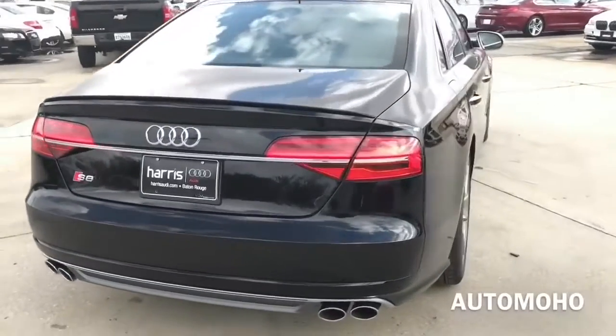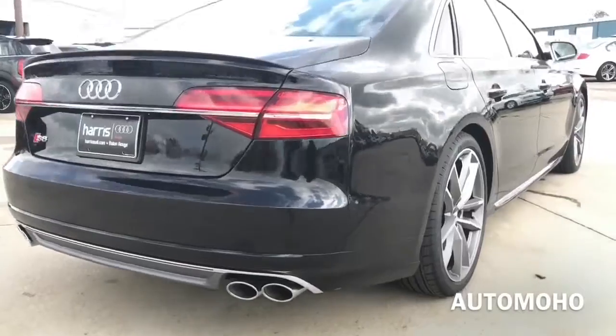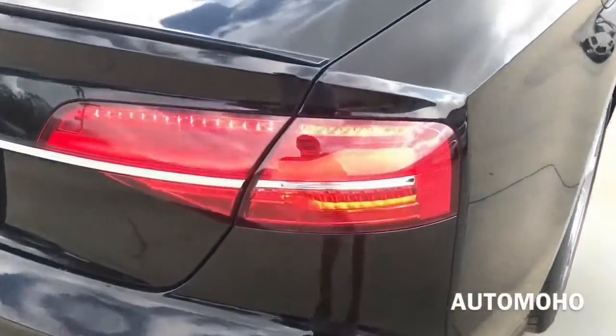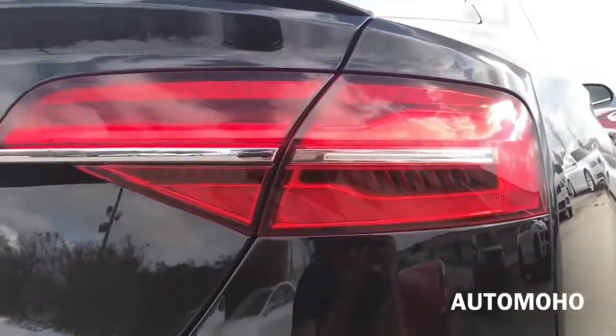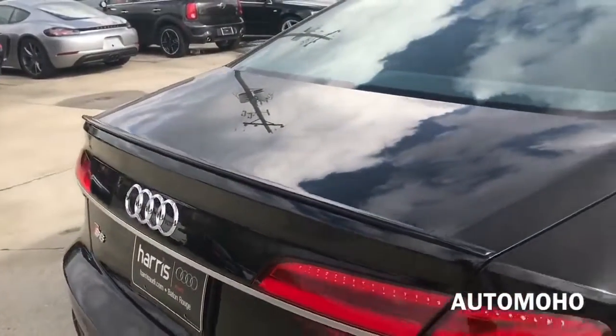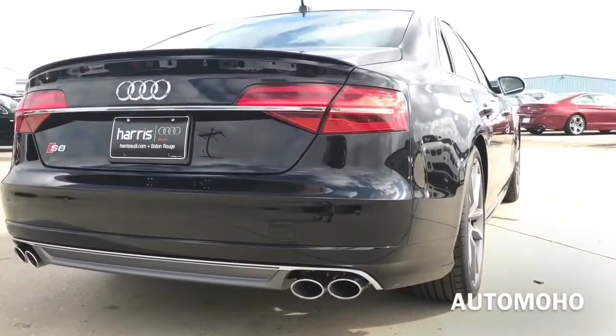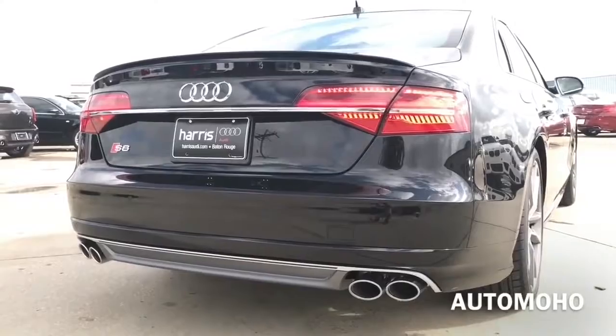Now looking at the back, you quickly notice the iconic LED tail lights with integrated LED brake lights, as well as LED turn signal lights. Very beautiful tail lights. And there you also have the rear deck spoiler. At the bottom is the rear diffuser that frames the quad chrome tip exhaust.